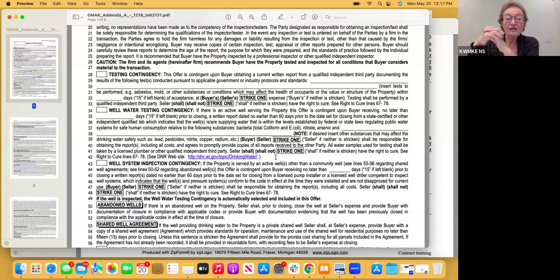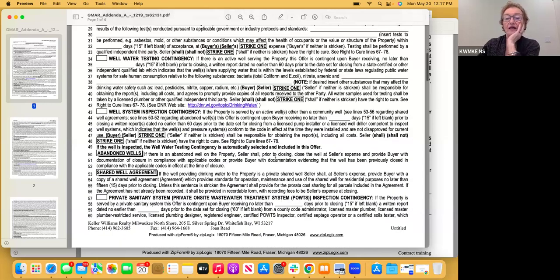Now, the well system inspection contingency is a little more active. This is for a private well, not a community well. And the offer is contingent upon the buyer receiving, no later than blank days prior to closing, that's important, that's different than the other contingencies, a fresh well system test. They don't want something that was done like 5 years ago or something. So it has to be done within 60 days prior to the date set for closing from a licensed pump installer. And what this inspection is, they're checking the effectiveness of the pump. They want to see if the pump is on its last legs or if it's pumping at the rate that it should be pumping. And that's basically how you inspect a well system.